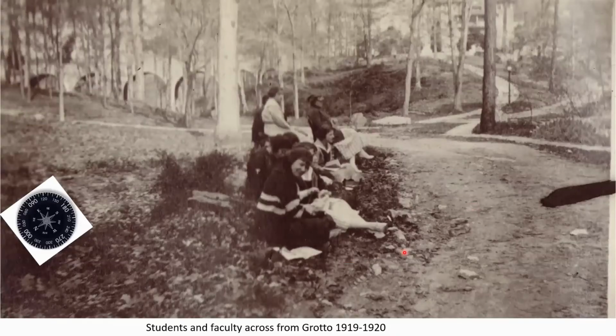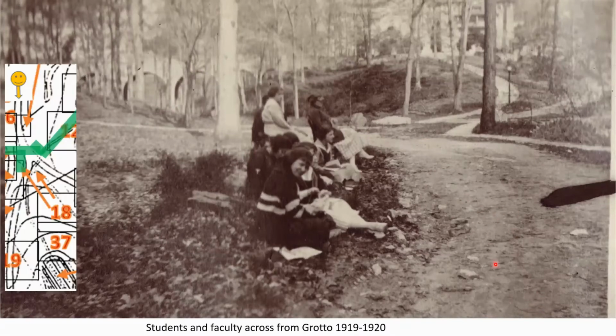Now, this photograph gave us a lot of things to think about. Wonderful photograph from 1919-1920 from a student scrapbook. And we knew, well, okay, so this is obviously the Justice Court stairs. There's Justice. There's the villa. That must be the Villa Road. But what are the rest of these things? We realized, well, okay, this is the county road. The photographer is standing on the county road, looking up, and the grand staircase must be off to our right here.